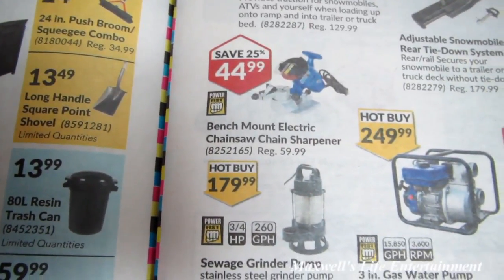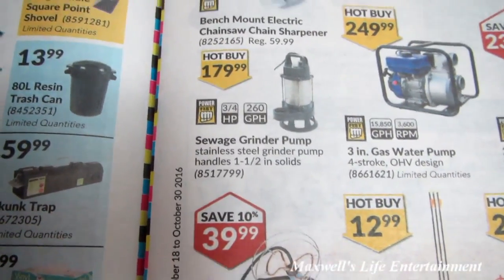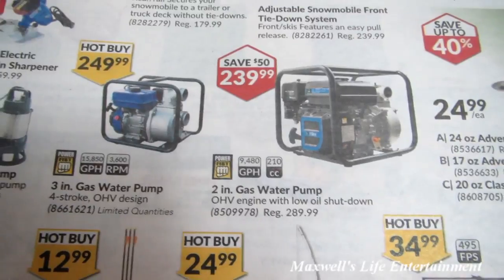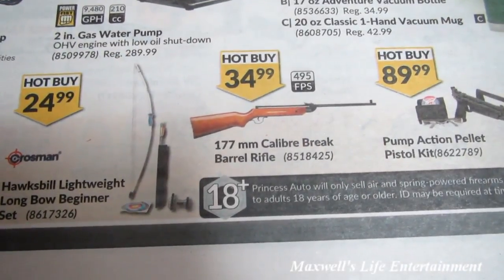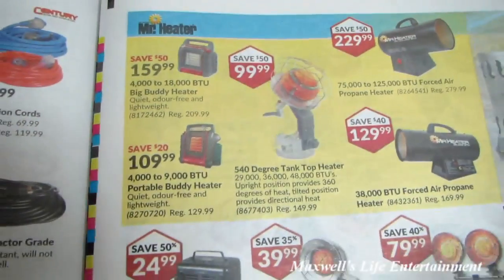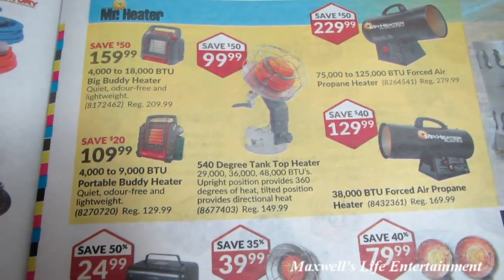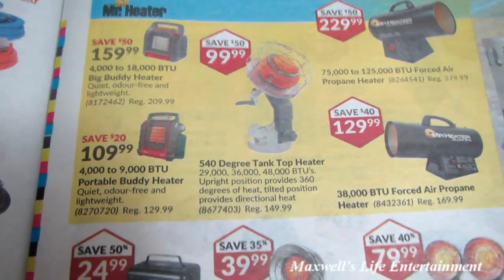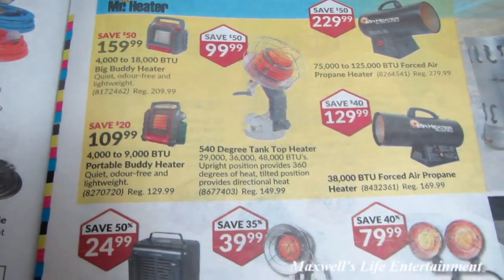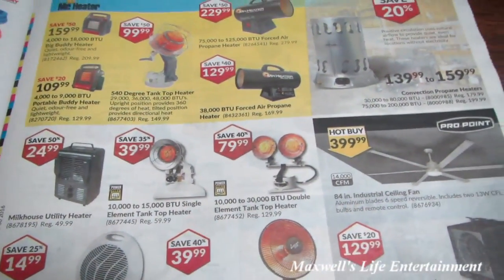Bench mount electric chainsaw sharpener for $44.99. Sewage grinder pump for $179.99. 2-inch gas water pump for $239.99. 177 caliber break barrel rifle for $34.99. Well, with winter close by or here already, they've got heaters on sale, whether it's for your ice fishing shack or your tent garage or just to supplement the heat in your house. Various heaters, various sizes, and various fuel capacities here at Princess Auto.